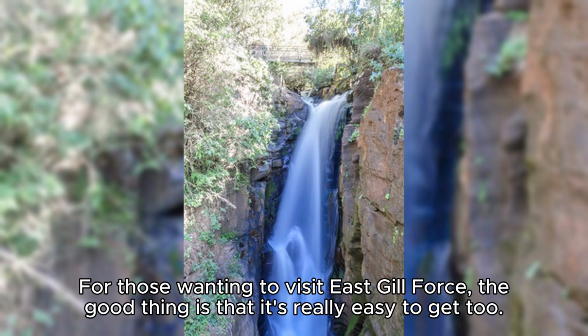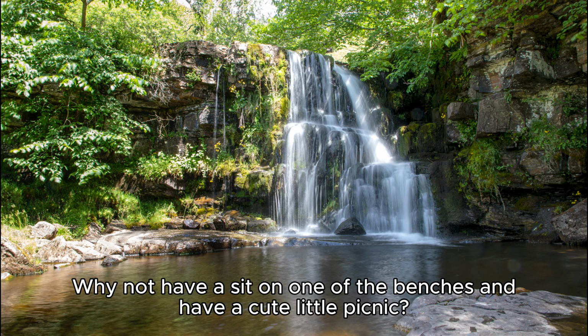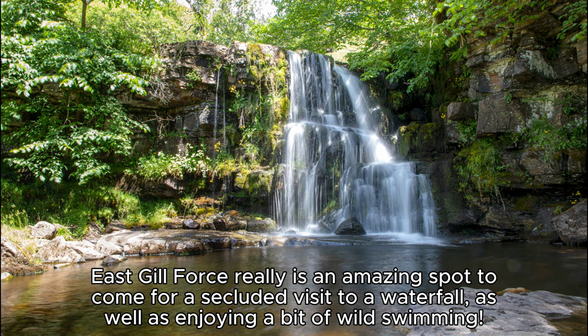For those wanting to visit Eastgill Force, the good thing is that it's really easy to get to. You can simply park up on the side of the road and walk down a short set of steps, which are quite steep, in order to get to the falls. Why not have a sit on one of the benches and have a cute little picnic? Eastgill Force really is an amazing spot for a secluded visit to a waterfall, as well as enjoying a bit of wild swimming.